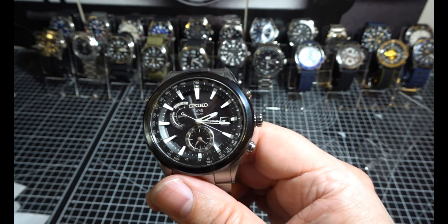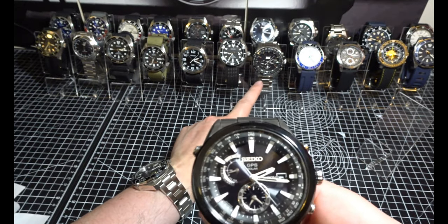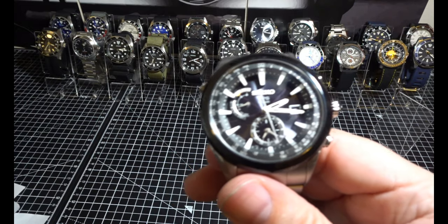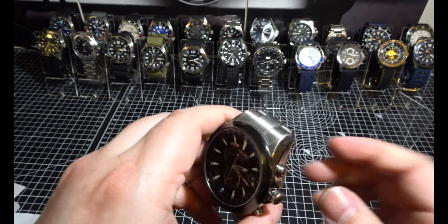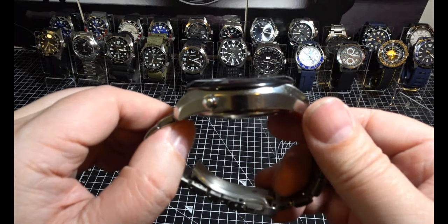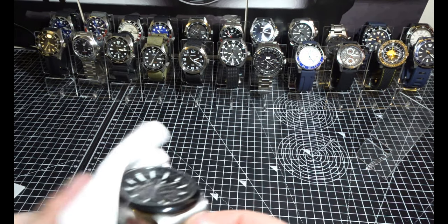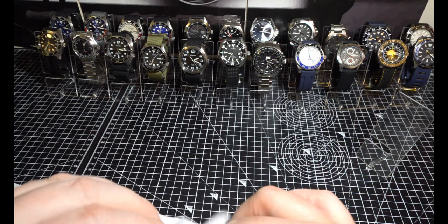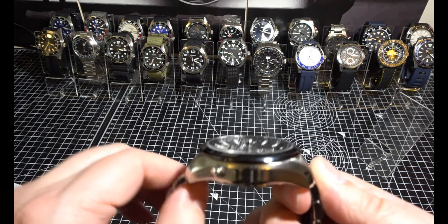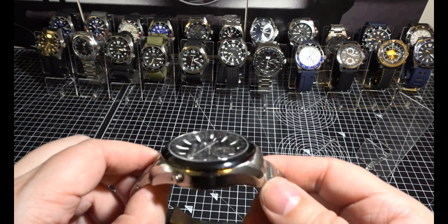But this one is, whereas that one was a 45.5, this is actually even bigger. This is 47 mil case. So you've got a 47 mil case, you've got 17 millimeters thick, so it is a huge chunky watch on the wrist. Now if you've got less than a 7-inch wrist, I wouldn't recommend getting one of these.